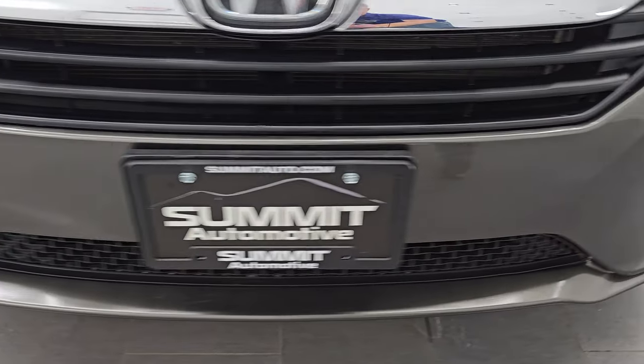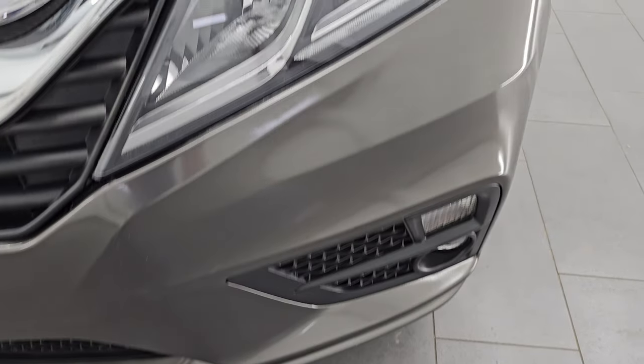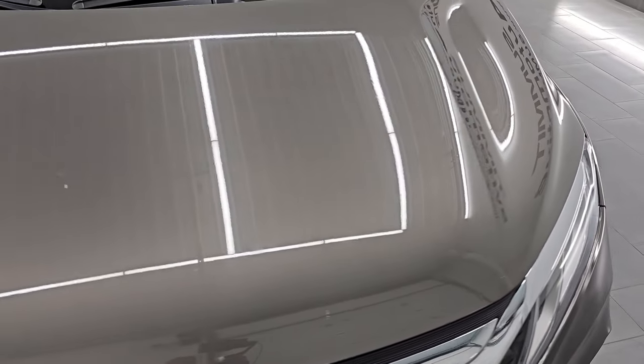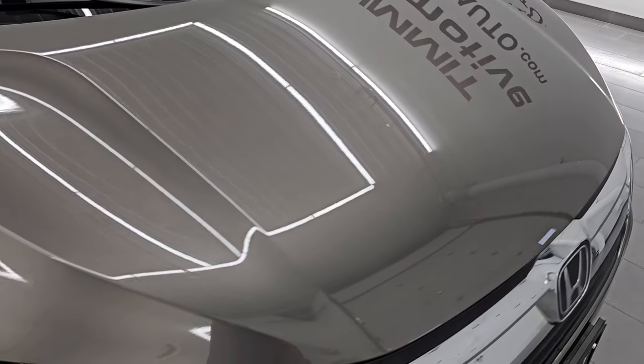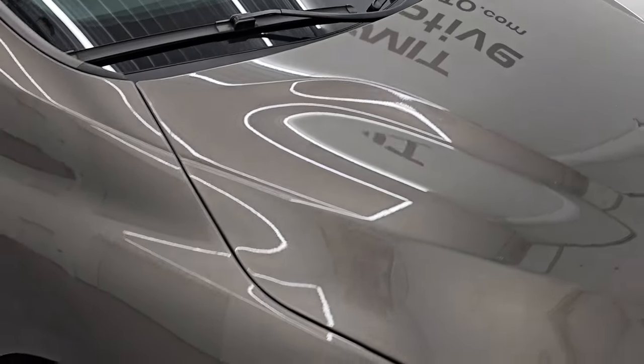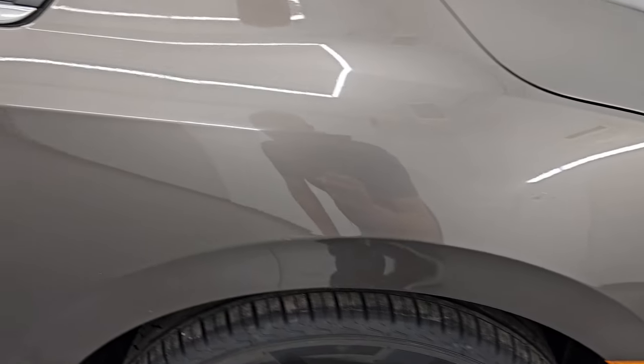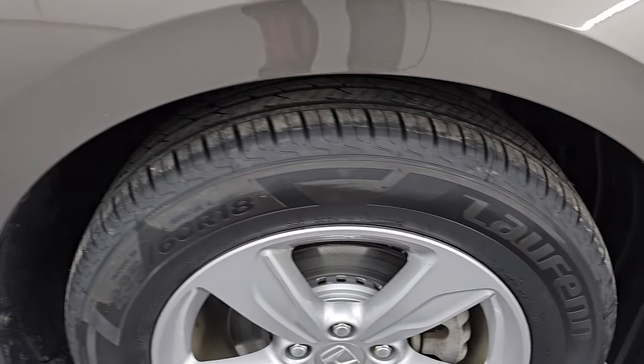No major dents or dings or cracks on that front bumper. Headlight lenses are nice and clear. The hood is in pretty nice shape. Didn't see any major dents or dings. Does have a couple little scratches and stuff, and everything is not perfect on this van, but it is mechanically sound and the body is in really nice condition.